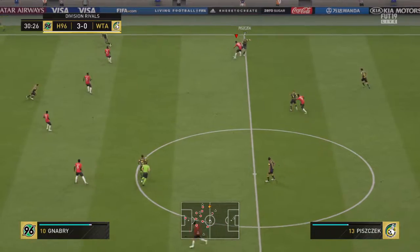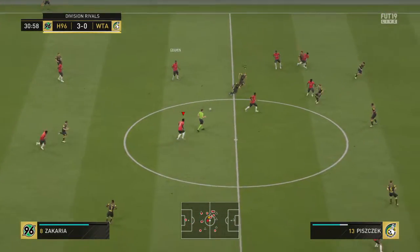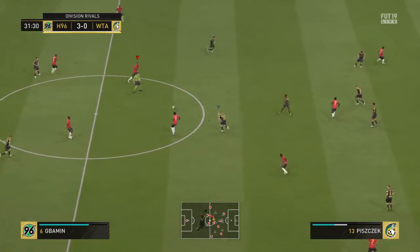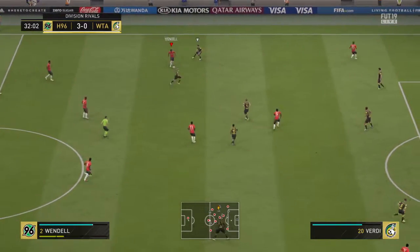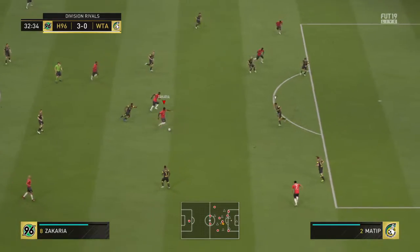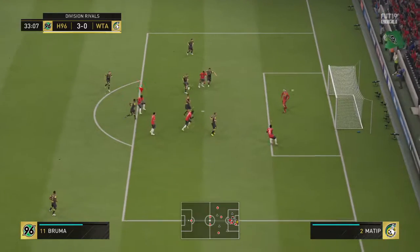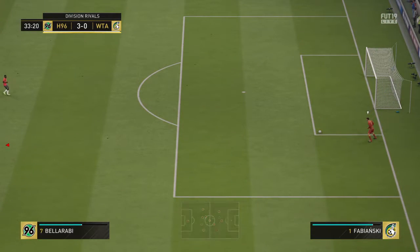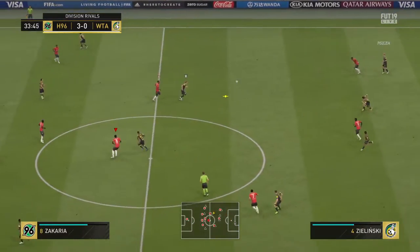Set-piece check. Zakaria. Wendell. Bruma. Bruma. Got the opposite. And shoots! Got the crowd off their seats with that one. It's close. Yeah, he's such a clever player. Usually does try and place it and not far off at all there.